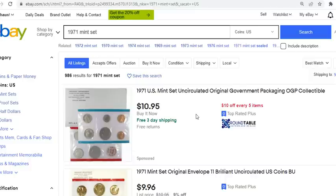But yeah, varieties is always a good one. If you have a cherry picker's guide, it's always good to consult with that, because there are certain varieties like the 71D DDO that are generally found in mint sets. That's the FS 101, I believe, or 102, one of the two. Can only be found in mint sets with enough regularity that it keeps the prices pretty affordable for the varieties. But always fun to go through, especially to cherry pick high grade specimens.